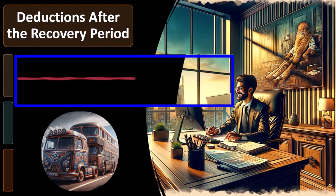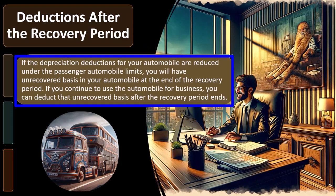Deductions after the recovery period. If the depreciation deductions for your automobile are reduced under the passenger automobile limits, you will have unrecovered basis in your automobile at the end of the recovery period. So quick example here. Let's say we purchased a $50,000 car this time. What we would like to do is be able to expense it all up front, because that would, one, be the easy thing to do, and two, give us the largest amount of deduction up front, utilizing all the potential deduction up front.